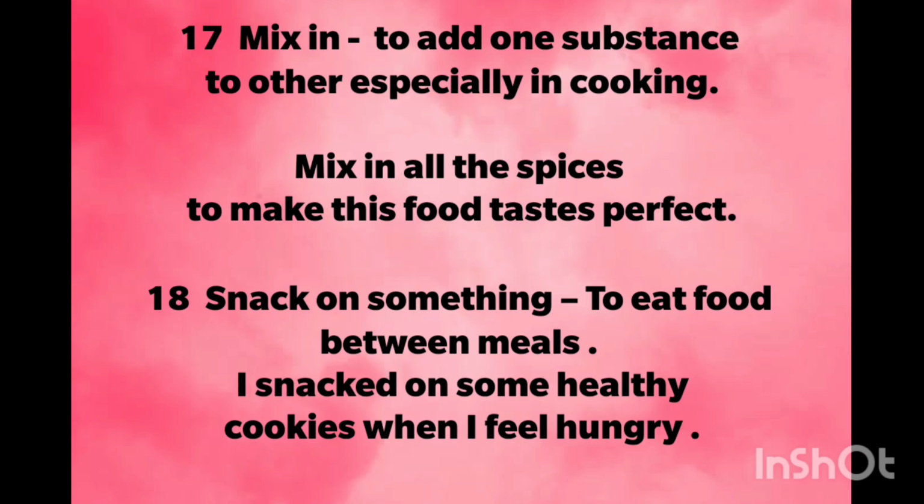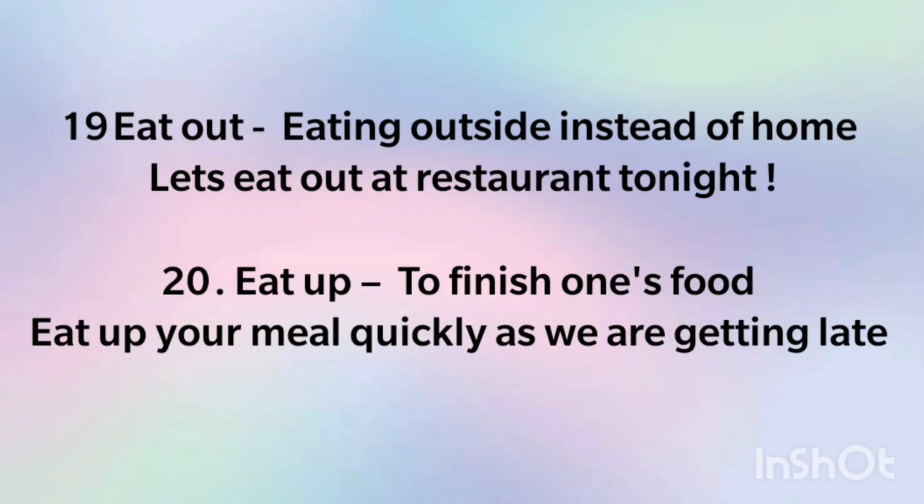Next one is snack on something. Snack on something means to eat food between meals. I snacked on some healthy cookies when I felt hungry. So whenever between meals we feel hungry or need to eat something, we can use this phrasal verb, snack on.